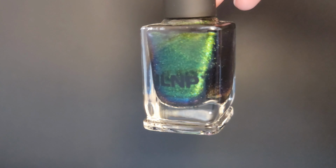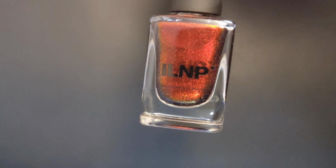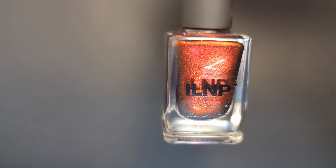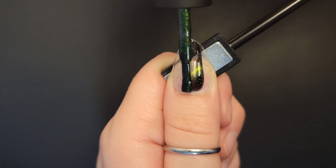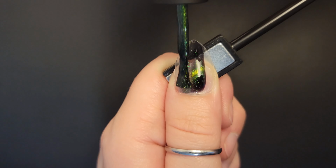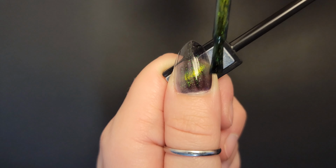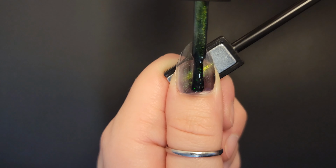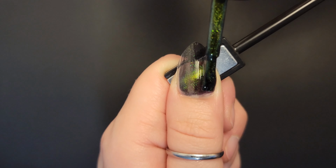So these next two are Venom and Poison, and I'm showing them together because they were part of the same collection that came out in Halloween of 2022. So these are both magnetic, so I'm just going to show what they look like when they're actually being magnetized. This first one is very appropriately named Venom because it does give you very snaky, very serpentine vibes, which are perfect for Halloween.